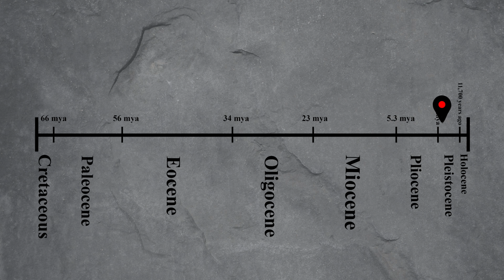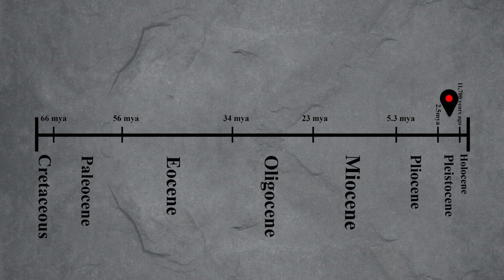For reference, modern humans, Homo sapiens, diverged only 2 to 300,000 years ago, only leaving Africa less than 100,000 years ago.